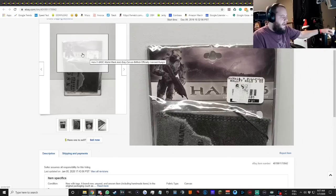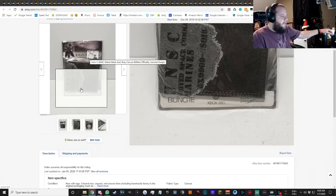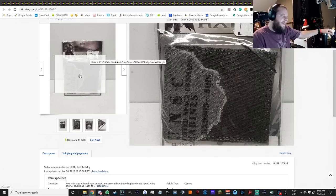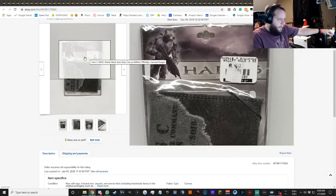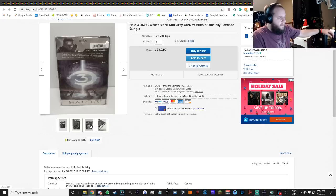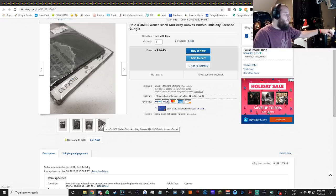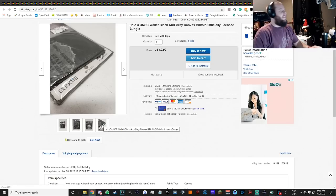This Halo wallet. These were at a thrift store in town, and he had like 50 of them, maybe 100 of them. I don't know. These UNSC Marines bifolds. They're pretty cool. Officially Bungie, all that good stuff. Yeah, you can see Xbox 360 Bungie there, everything. But he had a whole cabinet full of them, and I always went in there. I think I bought, yeah, I've got a couple on my shelf back here because I just thought it was cool. I wanted one for myself, and I think he had a couple bucks on them or something like that.